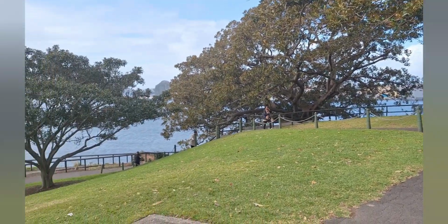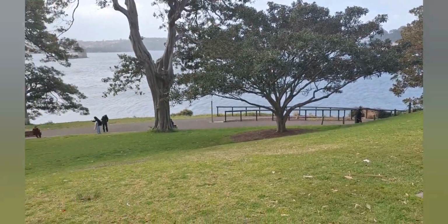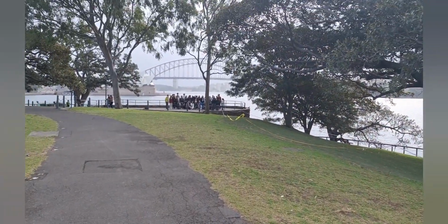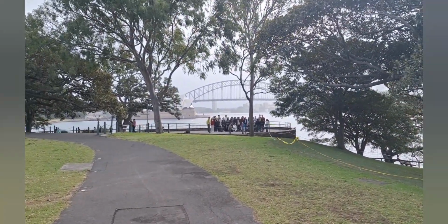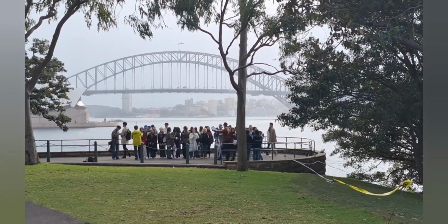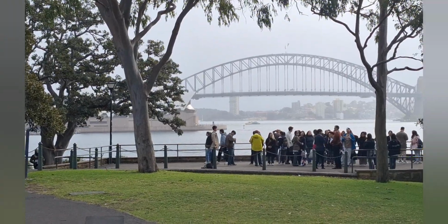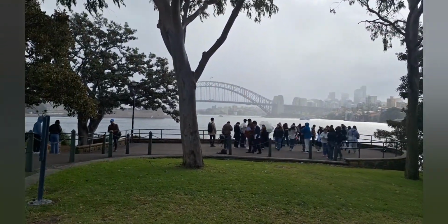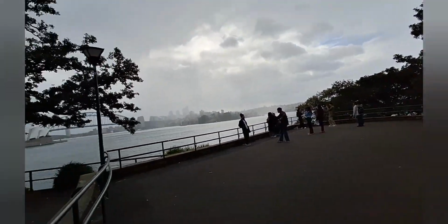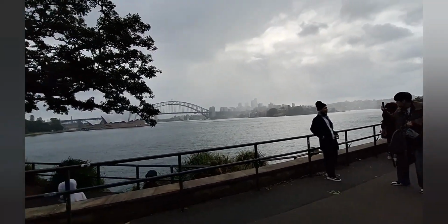So I have even climbed up here, and that spot was there, meaning the Macquaries chair is not really a chair, and the one that I thought might be the Mrs. Macquaries chair is actually just a point for picture taking. Everyone comes up here because it's the best view of the harbor and the opera house, and it's raining again. Oh, raining again. The weirdest weather. I think I can take my video in the rain now that I'm up here.